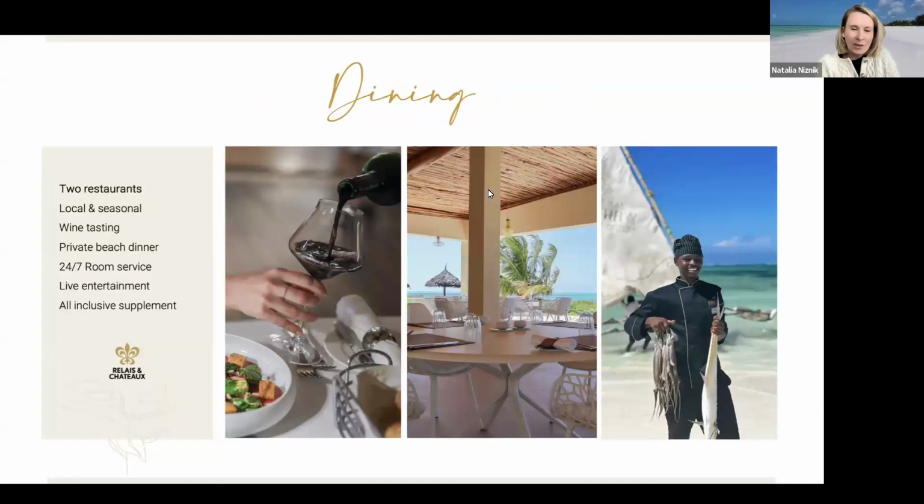In terms of dining, being Relais Chateau, it's of course a very big part of the experience. We have 2 restaurants. The Doors to Zanzibar restaurant is our main restaurant, and it's mostly used now for dinner. And we have a beach restaurant, which is perfect for breakfast and for lunch. We have just renovated it. The previous one was demolished and completely rebuilt and was inaugurated in the middle of June of this year.